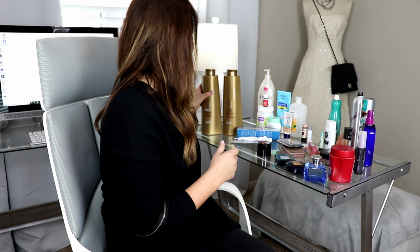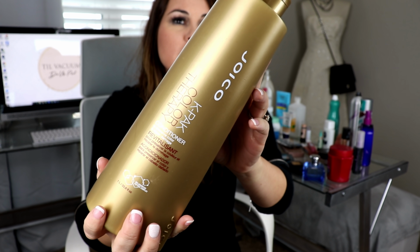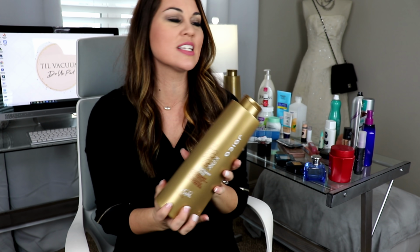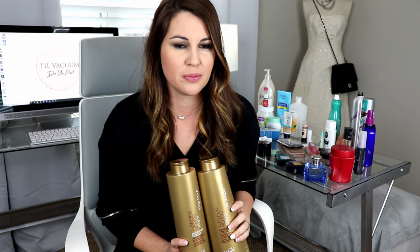Now for a little bit higher end product, I've got this now that I've started coloring my hair. And I will say I used this when I used to be blonde years and years ago, and I love it. Now my hairdresser, I think I paid around $30 for both of these, but she did say she has these same bottles and she washes her hair every other day. I wash mine about every 3 days, and hers have lasted a year.